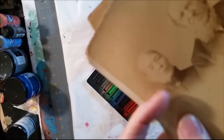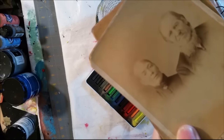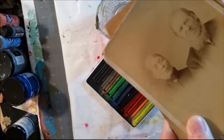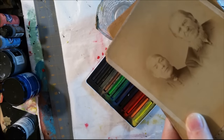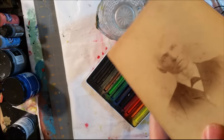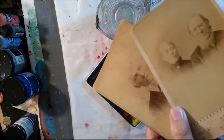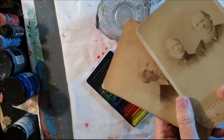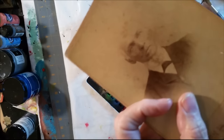This gentleman looks like he means business, doesn't he? And then here she is behind him, supporting him. I really like this. I love the sepia in this. This is obviously an older photo, so it's faded out, but I love how it fades out into the background. It's between this one and here again. Both of these photos are older photos and they've faded out and taken on this yellowish sepia tone.